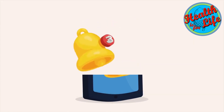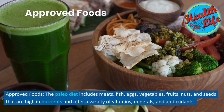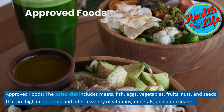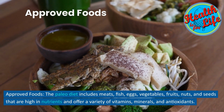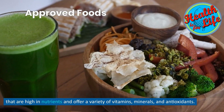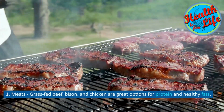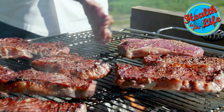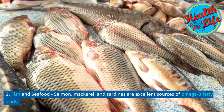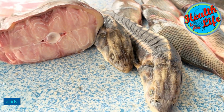Eating on the paleo diet. Approved foods. The paleo diet includes meats, fish, eggs, vegetables, fruits, nuts, and seeds that are high in nutrients and offer a variety of vitamins, minerals, and antioxidants. 1. Meats. Grass-fed beef, bison, and chicken are great options for protein and healthy fats. 2. Fish and seafood. Salmon, mackerel, and sardines are excellent sources of omega-3 fatty acids.